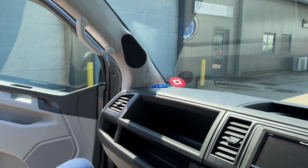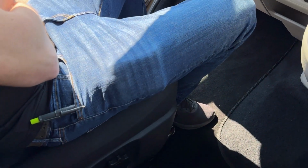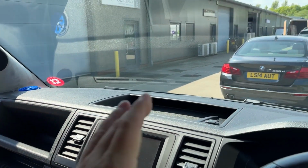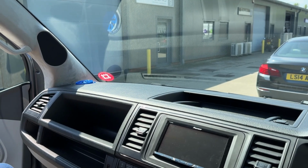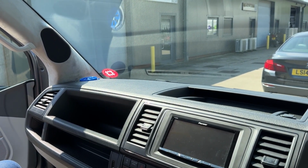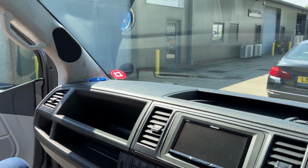Other option is, like in a van like this, that if you have space underneath the other seat, you can put the front sub there. Acoustically, it can integrate just as well, and you will hear the bass from the top of the dash. But of course, you won't feel it. Your passenger will. Or you could have two. It's a bit more complex installation, and you get even more upfront bass.